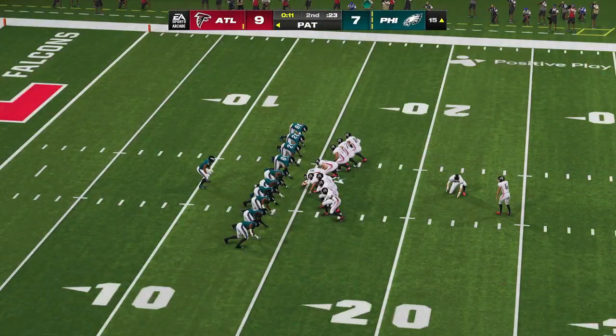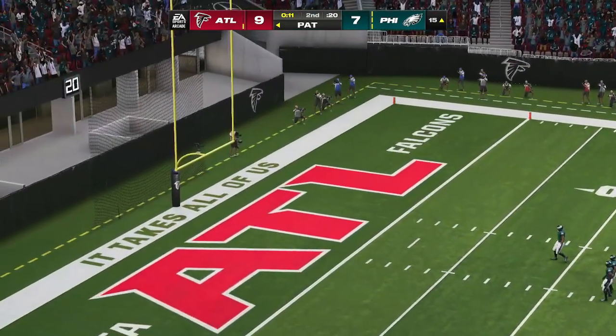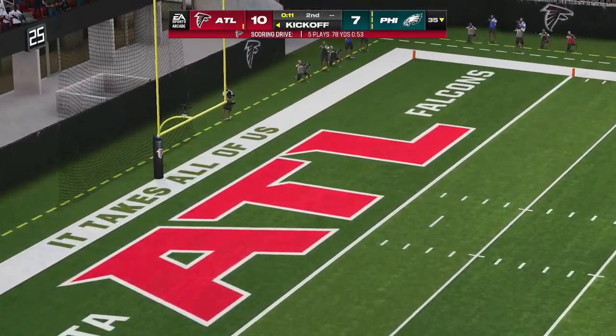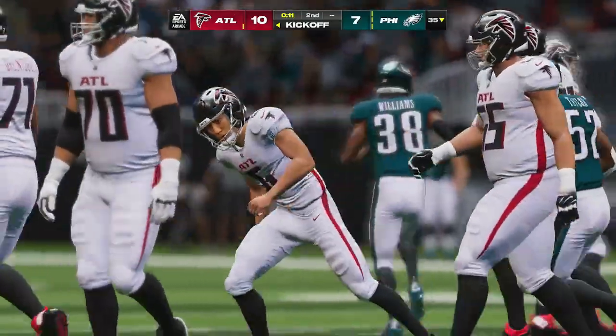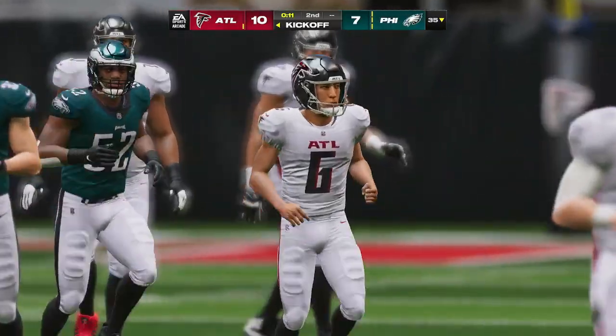And I like the point you just made there. Could be an important swing because now that they have the lead, if they can carry that into the locker room at the half, they'll feel really good about what they accomplished in the first 2 quarters. Koo able to connect on the extra point, and the lead is now 10-7.